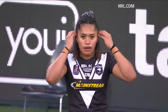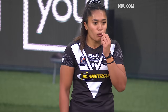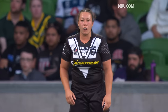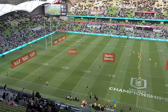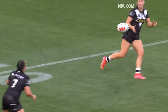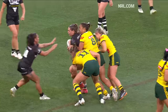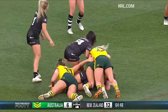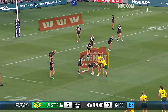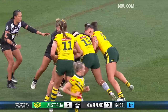A converted try from New Zealand gives them a six-point lead in the dying stages here. And what a try assist again from Apii Nichols, one of the star performers today. Oh, the influence that Apii Nichols has had on this test match has been huge. Also, Racine McGregor, her kicking game has been a bit of a game changer for the Kiwi Ferns. But Apii Nichols defensively has been huge. And then that cutout pass to Tafuga just chose the right option, perfect execution. What a player.